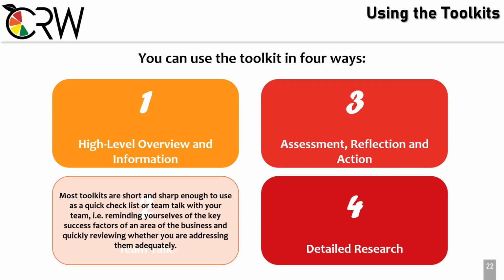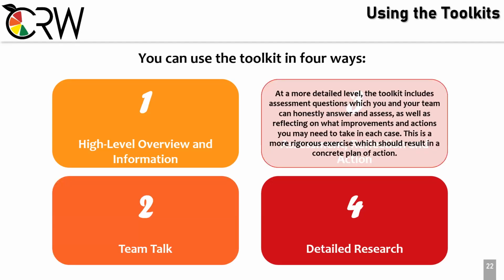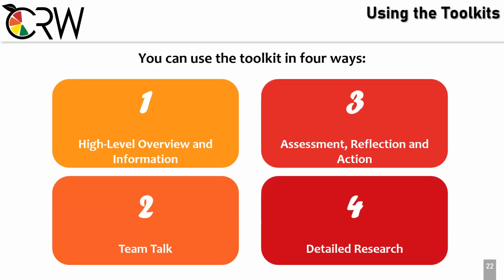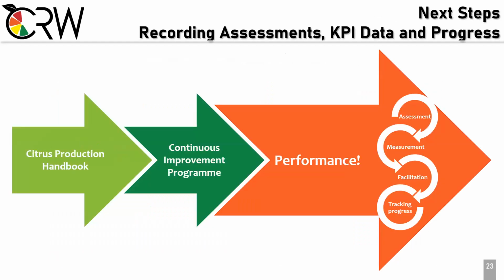And then finally, there may be areas where you need to do detailed research. So on the third level, you do the assessment. And on the fourth level, you may have an area, let's say phytosanitary challenge, pests, or disease problem, where you need either advice from an expert or you would like to read up more. And that is where the resource tables in each toolkit become useful. So there we go, 4 different levels of engagement with the toolkit, each one useful, each one more detailed and more rigorous.